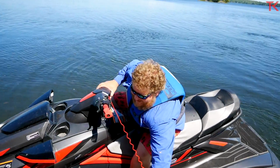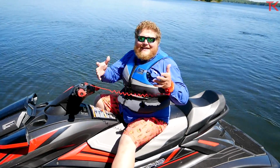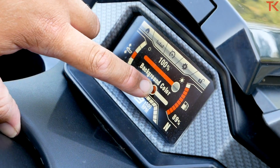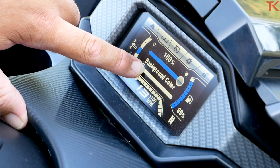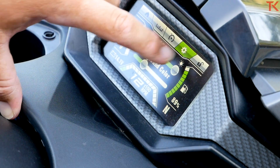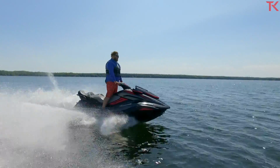And again, on this FX Cruiser, you're getting all of Yamaha's most fancy features. You're getting cruise control, you're getting that docking feature, and then of course that Connect touch screen. So outside of just how this thing rides and the powertrain, there's a lot of features here that you're not going to see on that GP1800.